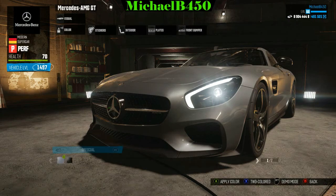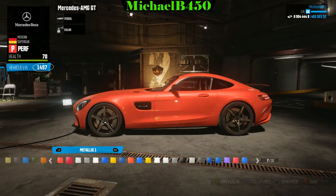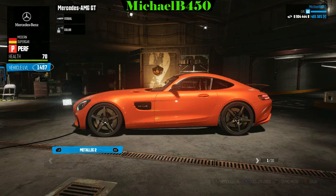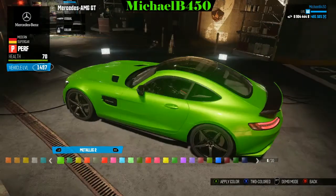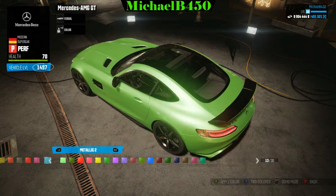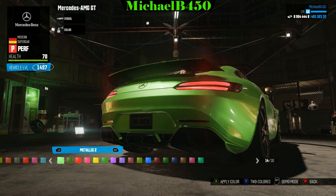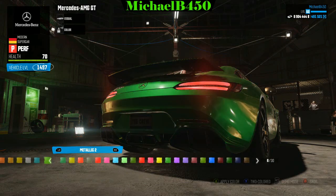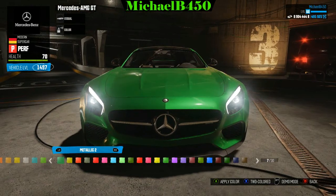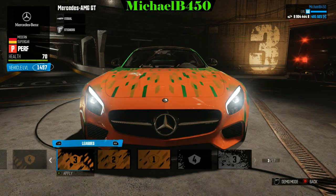So yeah, now I'm going to be doing some sticker options. I didn't want to do the official color. Where is the AMG GTR Green Hell color? That's basically close enough. That's too bright. It's got to be kind of like a darkish green. That's too dark. That's also too bright. So I'm going to go with that one, because that's basically the closest thing to the real one. Stickers, you can do the leak paints.